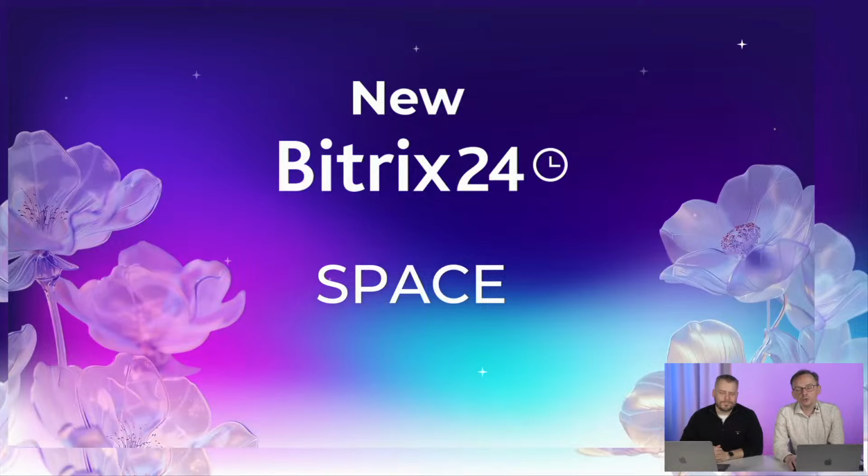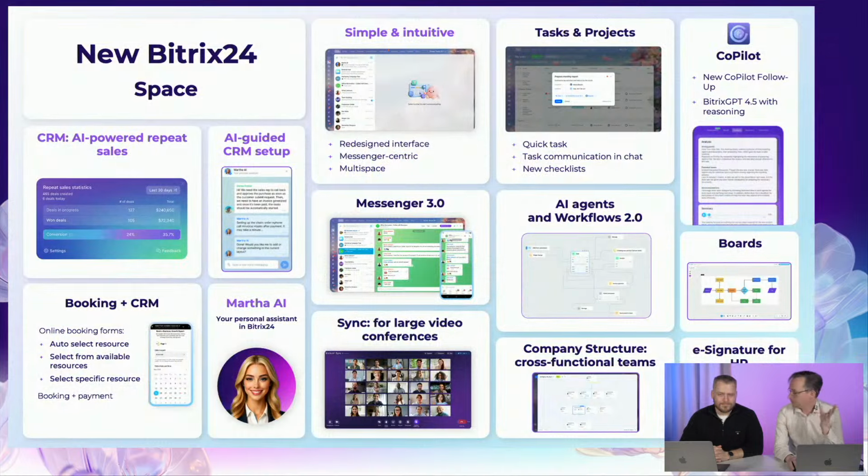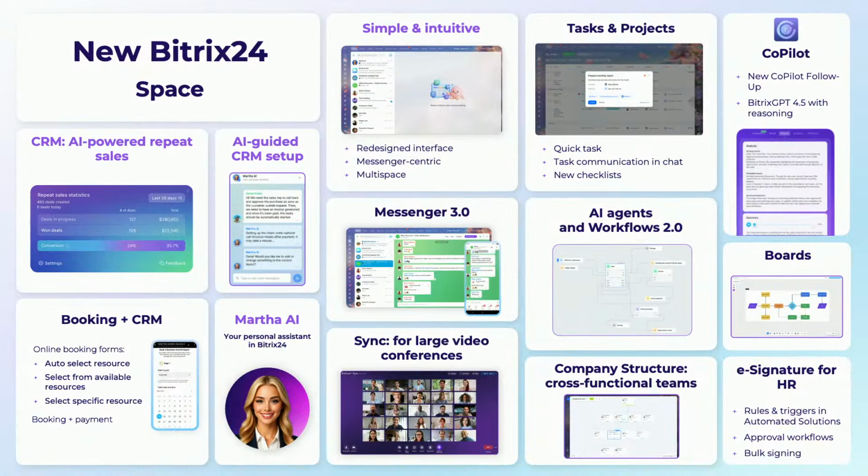So that was the new Bitrix24 Space. Actually, it's great to hear your feedback. Do you understand now why it's called Space? And tell us whether you think that it's a good name for this release, or maybe you have your own suggestions. And I'm going to stay on this slide for about 30 seconds, maybe a minute, because it's a summary of all of the things that are part of the Bitrix24 release, Bitrix24 Space.